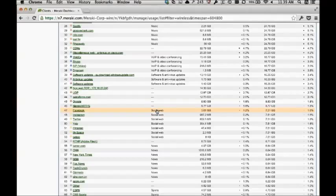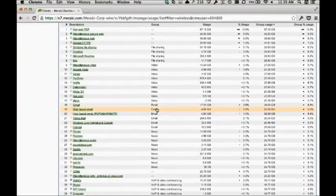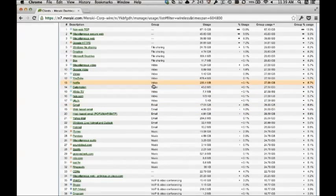All we need to do is look in this pie chart, expand it, and see what's happening on the network, what applications are most popular. And this really becomes the basis for an informed policy decision about what to do with regards to network traffic.